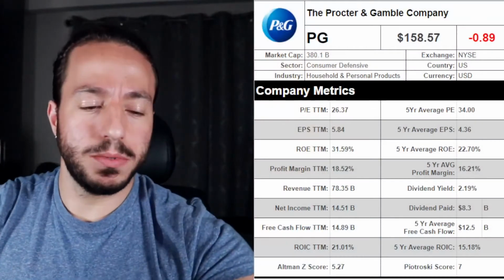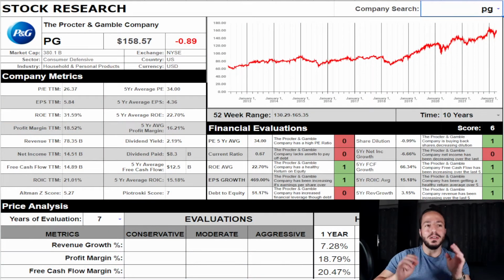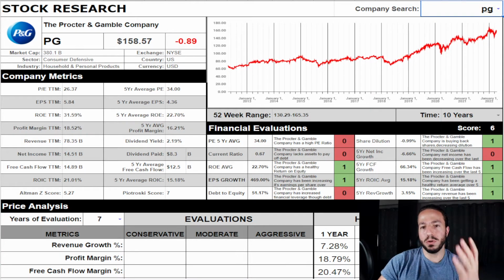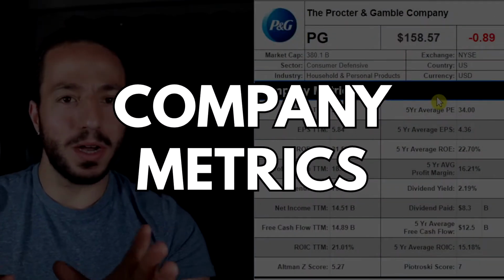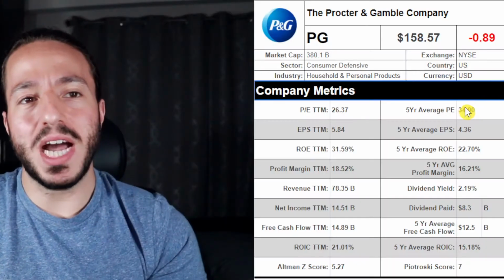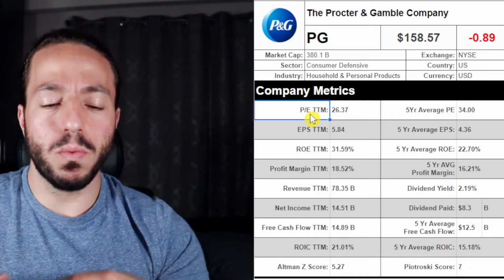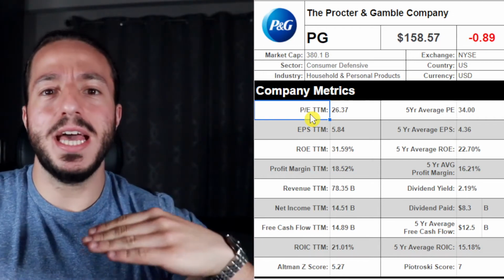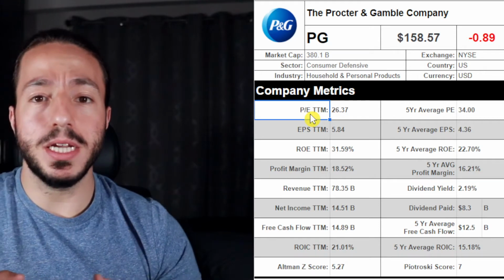So load this up. Oh, that's not what I want. I want this. That's the screen that I want. So here's Procter and Gamble loaded up in the stock research tool, and we're gonna jump into our first category, and that is the company metrics. Now this is the window I want right now. What we like to do here, folks, is we like to compare the 5-year numbers over to the trailing 12-month numbers and see where the company currently stands and see if they're improving in certain areas and just try to gauge where the company is going.